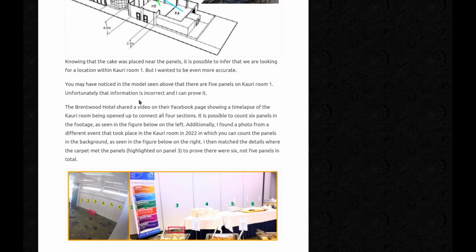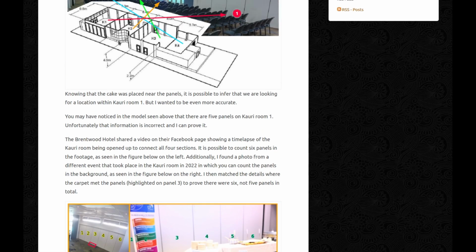Knowing that the cake was placed near the panels, it's possible to infer that we're looking for a location within curry room 1, but I wanted to be even more accurate. You may have noticed in the model seen above that there are 5 panels on curry room 1. So there's 1, 2, 3, 4, 5. Unfortunately, that information is incorrect and I can prove it.